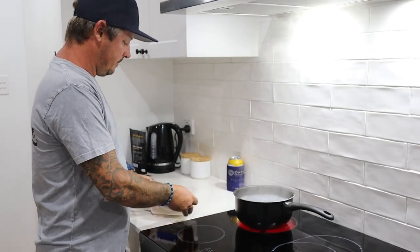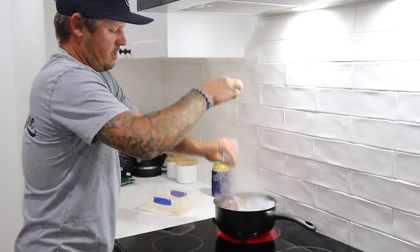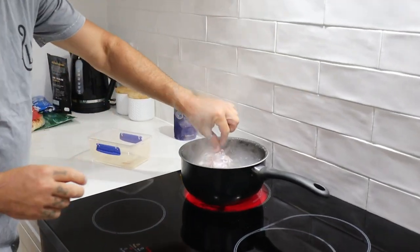Harley, my dog, loves the meat, so she eats it afterwards. Then grab the missus' toothbrush and start scrubbing all the cooked meat out from between the teeth, and I'll show you that too. Water's boiling. Go in there.